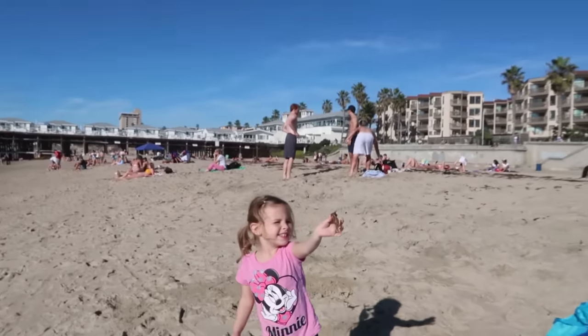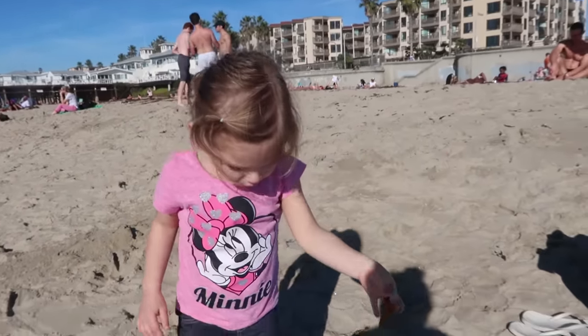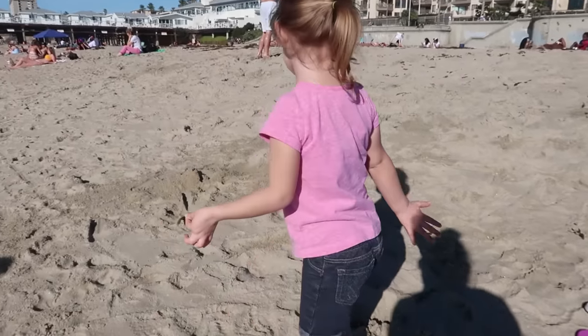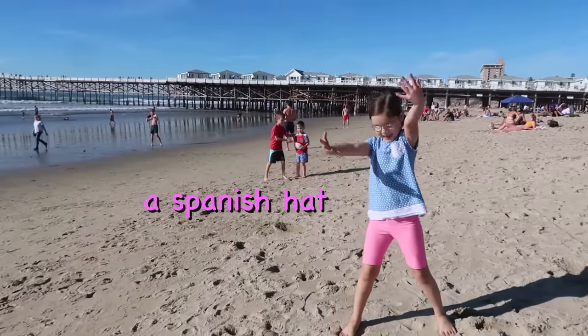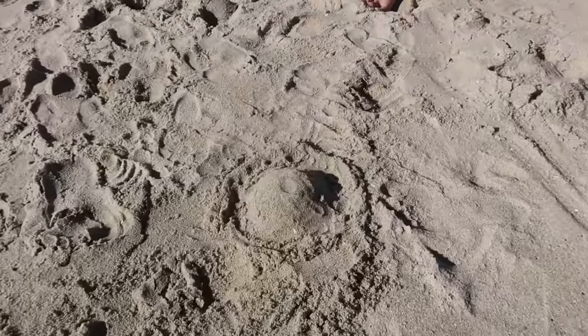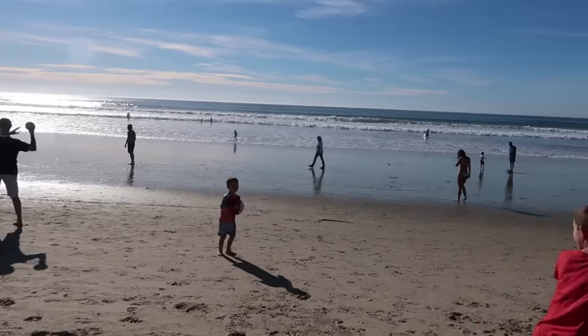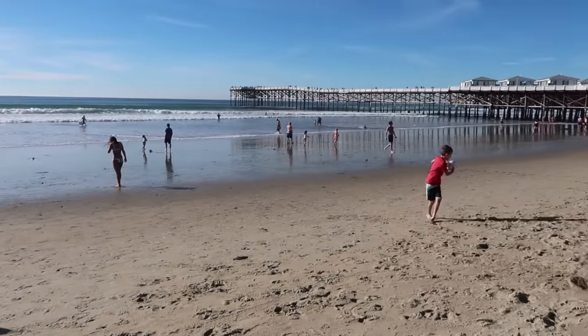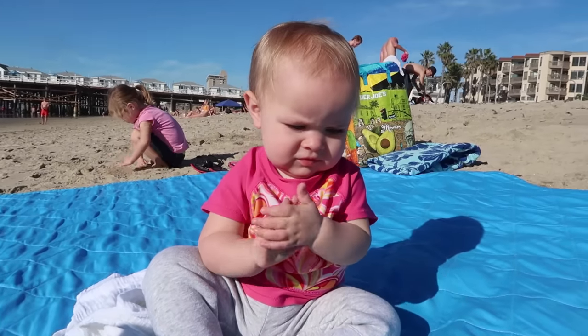What'd you find? Seashell. That's not a seashell, that's seaweed. Oh, well, I found it in the water. Well, good job. What did you make? A Spanish hat. A Spanish hat? Very nice. Boys are playing football. Oh, nice one.